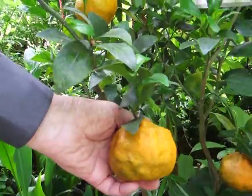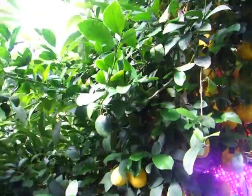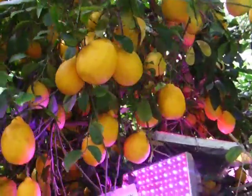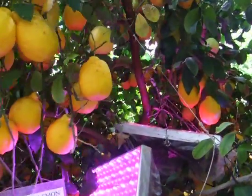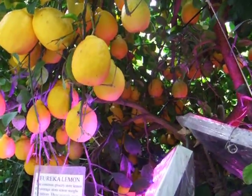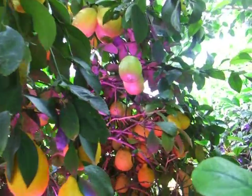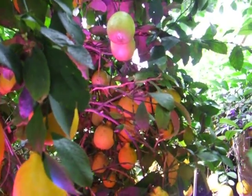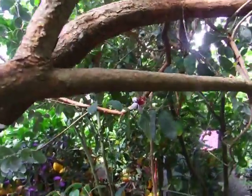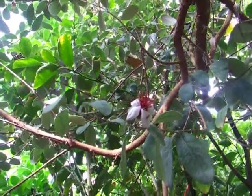This is Dancy tangerine. Then we get into the older trees. These trees, we were experimenting with some grow lights, but they are very prolific. You can see how the fruit sets in there. This is, if you can see that, that's feijoa.